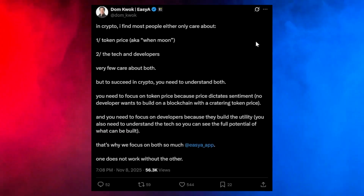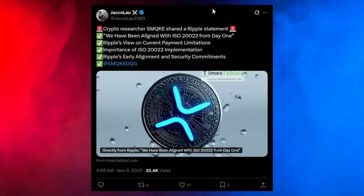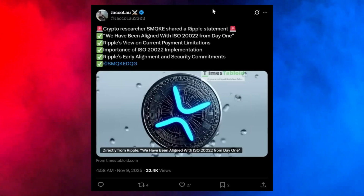And when I say bridge, I mean it can connect anything of value. We're talking tokenized assets, fiat currencies, central bank digital currencies, stablecoins. It doesn't matter what it is. XRP was engineered to bridge it all together seamlessly. Crypto researcher Smoke shared a Ripple statement. "We have been aligned with ISO 20022 from day one."